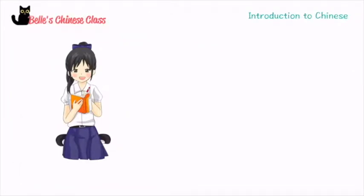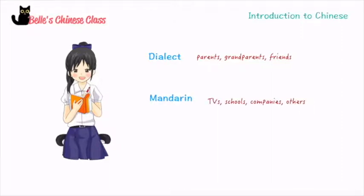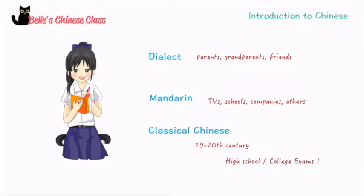Usually, a typical Chinese student may speak her hometown dialects with her parents, grandparents, and friends. She also uses Mandarin to watch TV shows, to study at school or other public places. In addition, she may know some classical Chinese, which is the old usage of Chinese before 19th century. We never use classical Chinese today, but we still need to learn it in high school and college exams. But anyway, what we focus on in our courses is Mandarin, the standard Chinese, which every Chinese speaks.